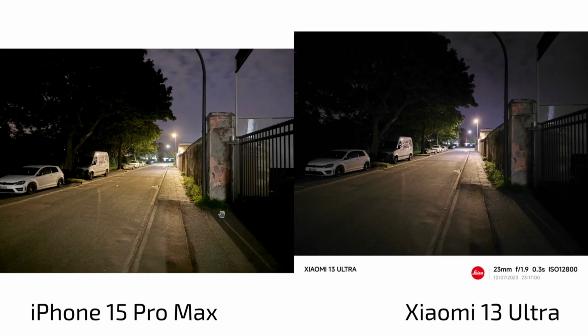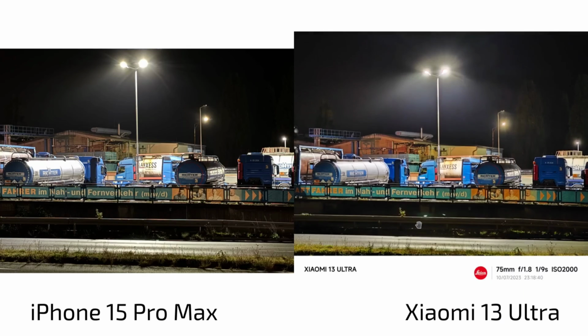And one thing I have to give the Xiaomi is that it was very quick. I think it took around, I was counting to 1 or 2, where the iPhone 15 Pro Max was definitely a bit longer, counting to 3 or 4 even, for the night time photo to take place here, which is a good point for the Xiaomi 13 Ultra in this regard. Zoom lenses.